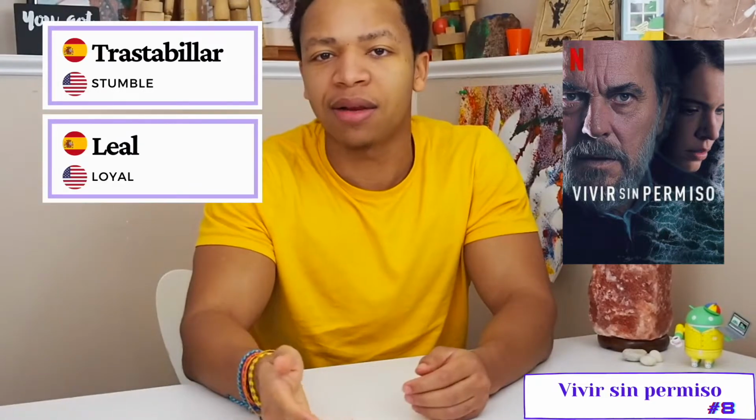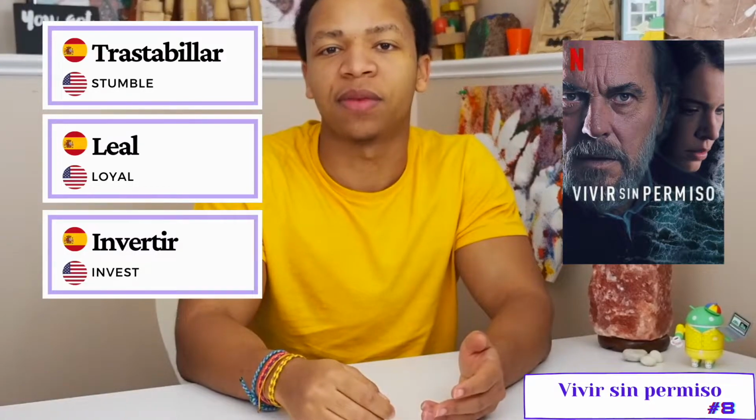Now, as for specific vocabulary and language benefits, you'll learn a good number of words related to medical diagnosis and business. Examples include trastabillar for stumble, leal for loyal, and invertir for invest. The speaking pace for this show is moderate, so it offers a challenge, but it's not too bad for picking up the vocab. Number 7.